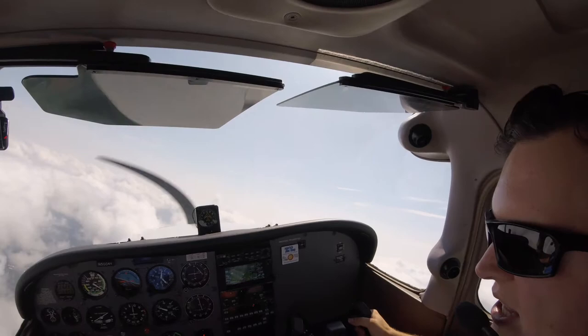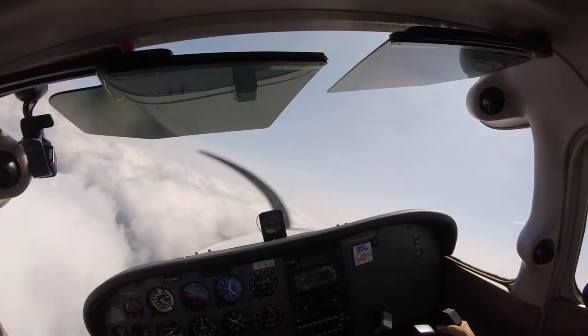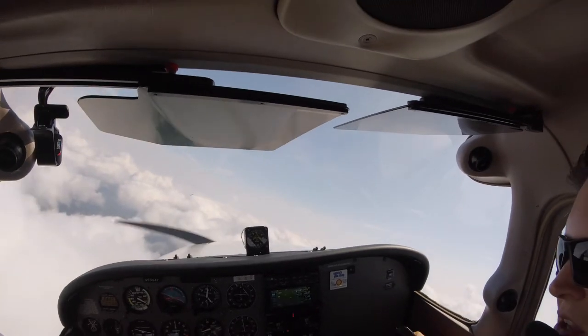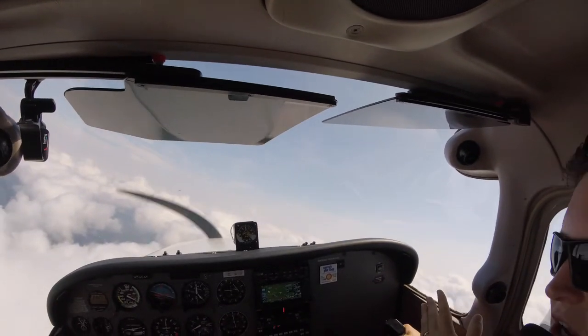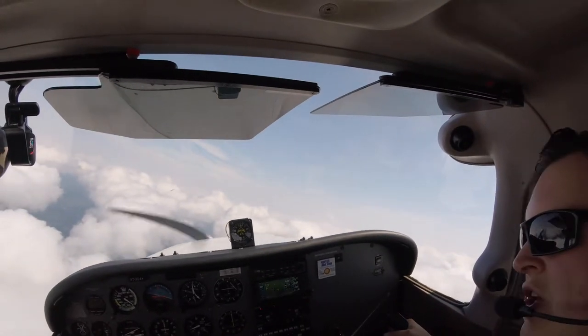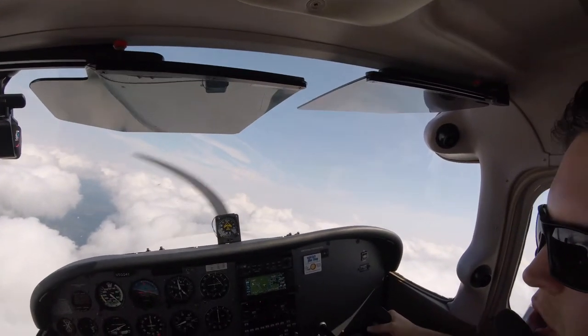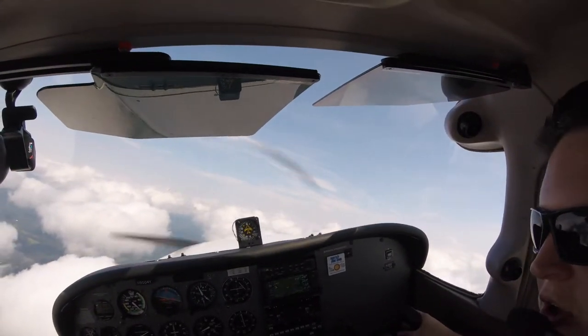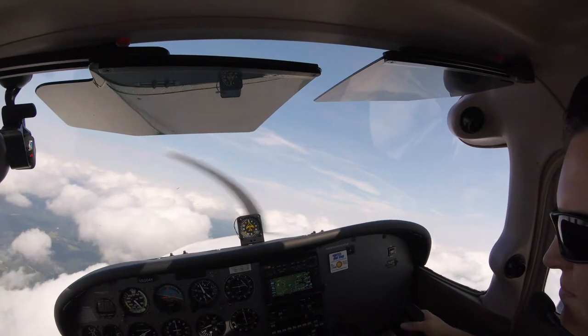But if we were uncoordinated, like we were pressing the left rudder pedal really hard, and then we stall, it's going to cause that wing to drop, because that wing's going to stall more deeply than the other wing. Does that make sense? Yes. Alright, so let's say that we got ourselves in that situation. We want to know how to recover from that situation, right?